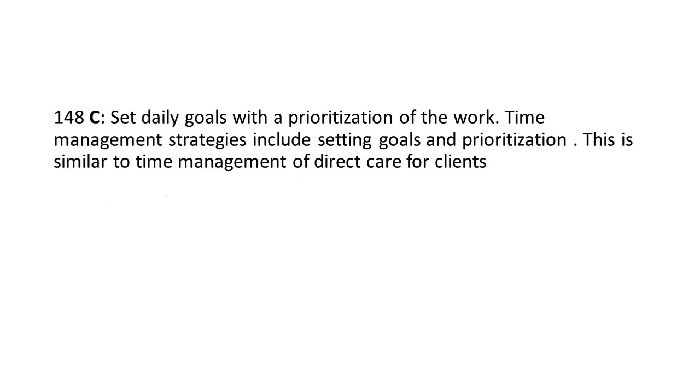148C. Set daily goals with a prioritization of the work. Time management strategies include setting goals and prioritization. This is similar to time management of direct care for clients.